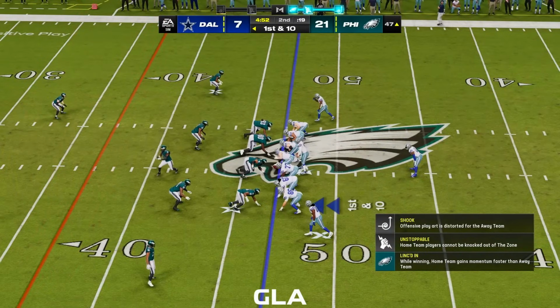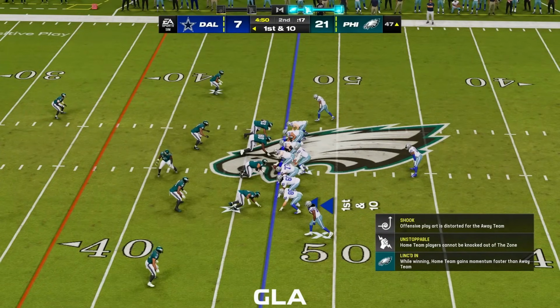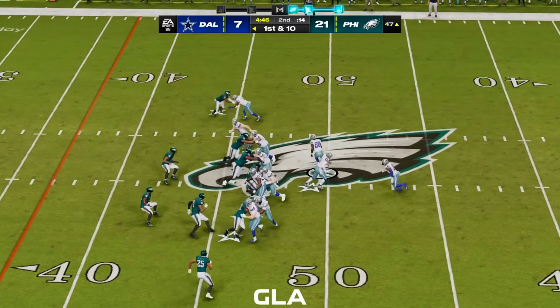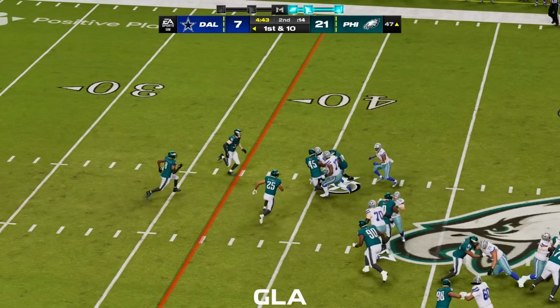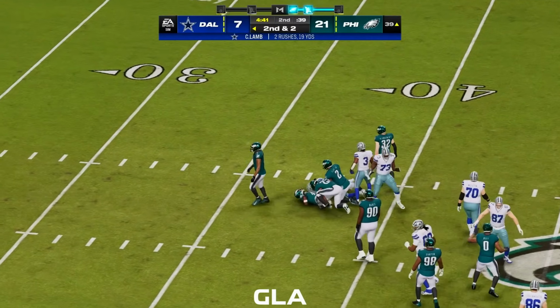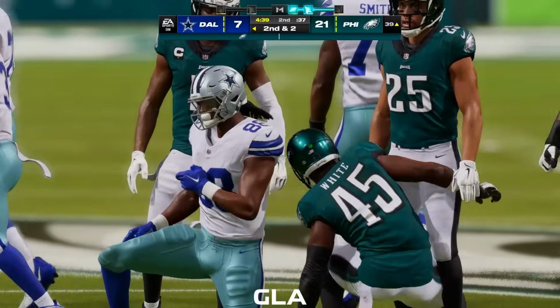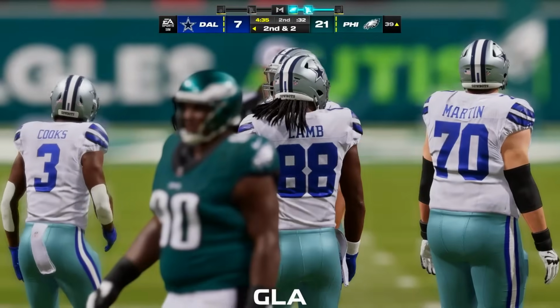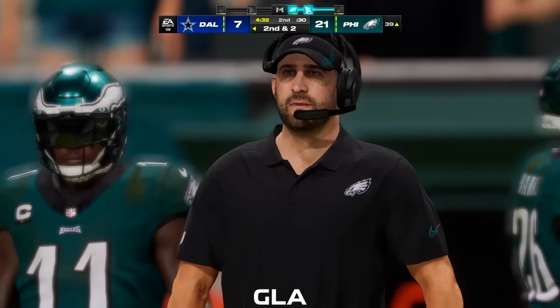So from Philadelphia territory now, here's a 1st and 10 at the 47. Lamb will go in motion. He's going to get it on the jet sweep. Oh, this one may need to go back to the drawing board. He's going to be swallowed up right away. Just what you want on a 1st down run. Call it 8 yards, and it's 2nd and 2.